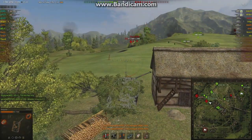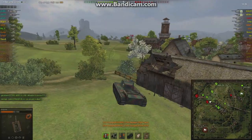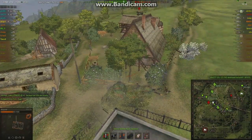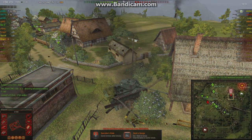Oh, there goes the ammo rack. There, yep. Anytime you get hit, it's an automatic 2. That's what I told you before, remember? It's 2. 1 hit equals 2 damage. This guy's pretty good. Oh, what a bunch of BS.